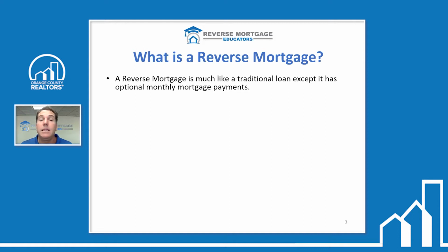Simple example, let's say that a client has either borrowed $300,000 to buy a home or they've refinanced a home and have a $300,000 loan. Let's say the statement shows up and $1,500 is the cost for that month. Well, on a regular loan, you would send that in, right? But on the reverse, you could say, you know what? I'd rather keep that $1,500 in my pocket this month.